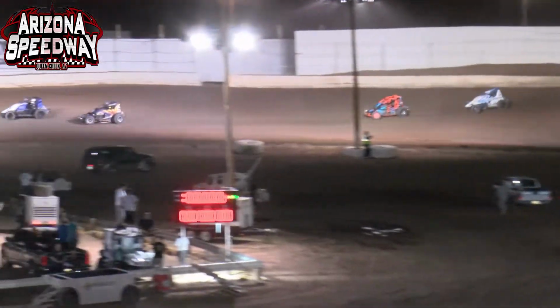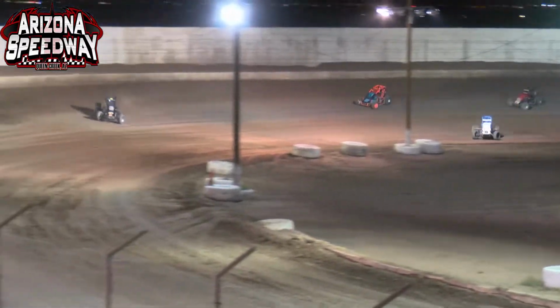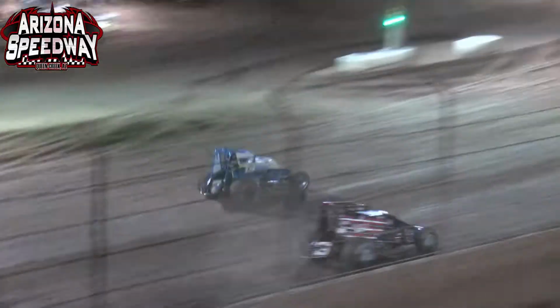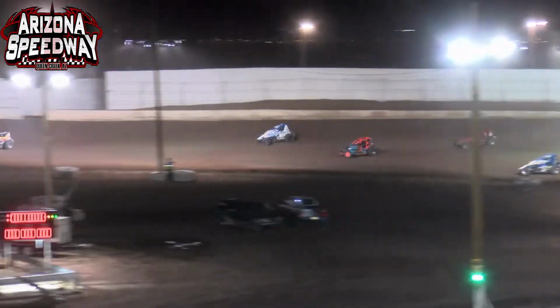St. James tries to throw a slider on the 10 machine. Thomas is not going to have any of it. Hangs his line. He is way up top, using all the real estate here at Arizona Speedway. Thomas wants this win here tonight. Not sure if that's the safest line, but it sure is exciting.